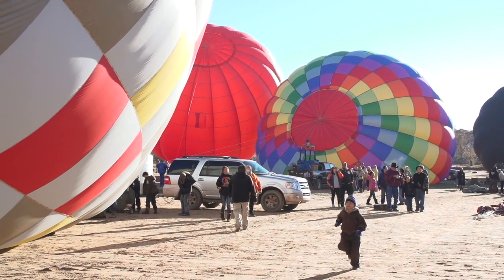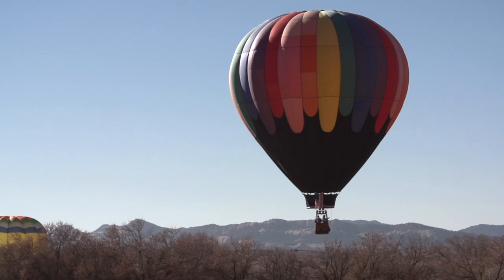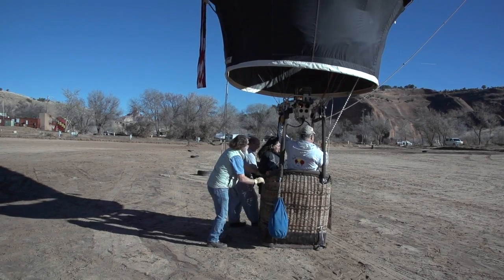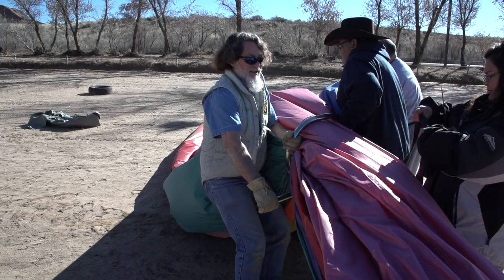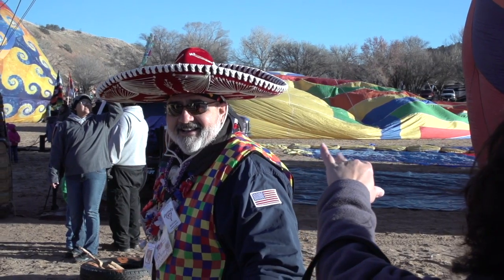It draws together people that have similar interests, like anything else in aviation. And when you join our community, it's a people community. The people will go bend over backwards to help you out. They'll help you and they'll teach you and they'll show you the tricks of the trade. And just get involved. You're going to find there's a whole subculture around the country in the ballooning community.